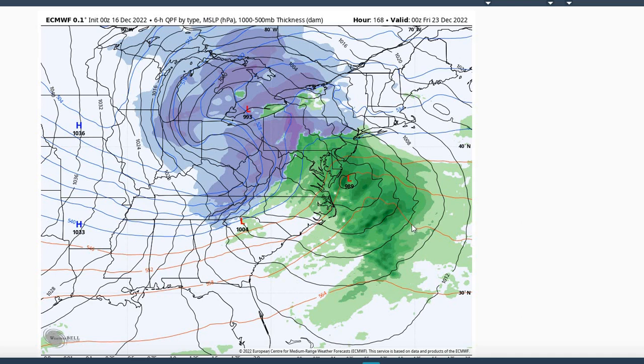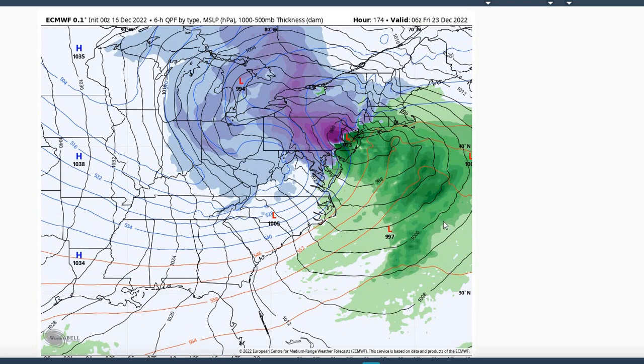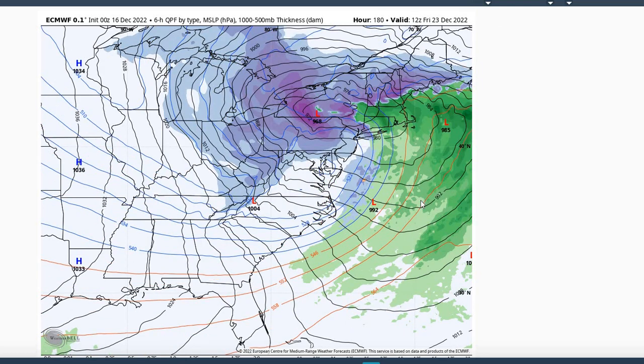But it does look like the beginning of the system will at least start out as rain on Thursday, and then we'll be keeping an eye on the evolution of the area of low pressure, where its actual location is, and how much cold air is able to work its way into the system, potentially bringing in some snow on the backside of this system as we go into the end of next week. So certainly something we'll be keeping an eye on, but at the very least it does look like a pretty significant and strong system affecting the northeastern United States by the end of next week.